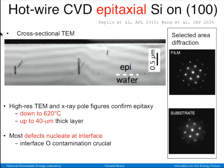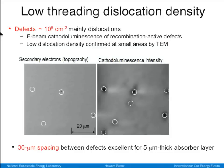And it turns out that by controlling the purity, or blowing off the oxygen before we start, we've actually been down into the mid 10^4 in defect density. And we think you can really do better if you control all that. So we think it's pretty promising.